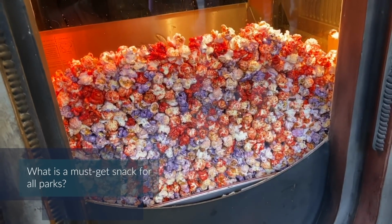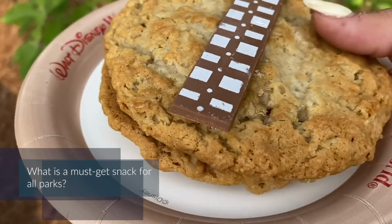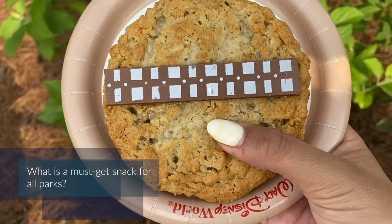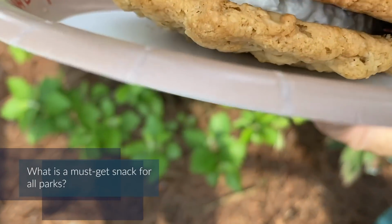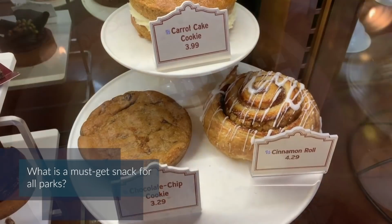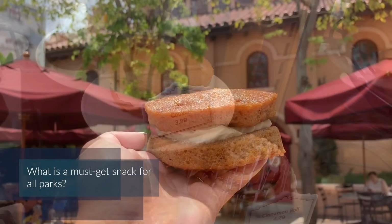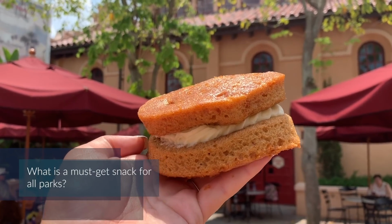For a full sweet treat in Hollywood Studios, I love the Wookiee cookie, which is located at the Backlot Express. It's an oatmeal cream pie, but it's decorated to look like Chewbacca. And a lot of people also like the carrot cake cookie, which is at the Trolley Car Cafe, which is basically like 2 pieces of carrot cake with cream cheese icing in the middle. So both of those are great cookies over at Hollywood Studios.